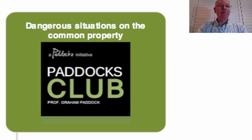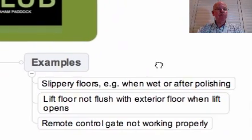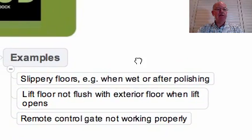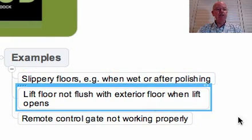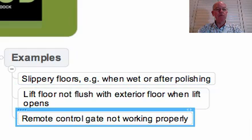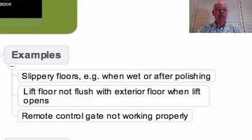Today we're going to talk about dangerous situations on the common property. I'm going to give you a few examples. Let's start with slippery floors, those that become slippery when wet or after polishing, lift doors that don't open flush with exterior floors when the lift opens, remote control gates not working properly. These are all things that happen fairly regularly in sectional title schemes.